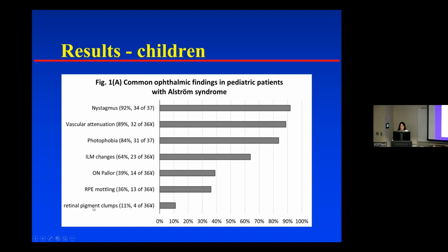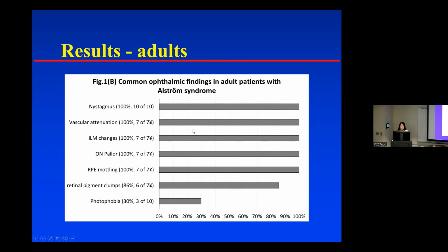When we look at the adults, in addition to those common findings found in the kids, they also have all those other cardinal features like vascular attenuation, ILM changes, optic nerve pallor, RPE mottling, and retinal pigment clumps.